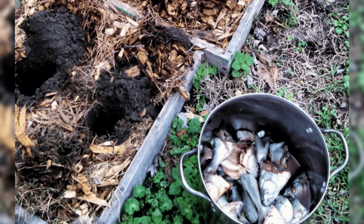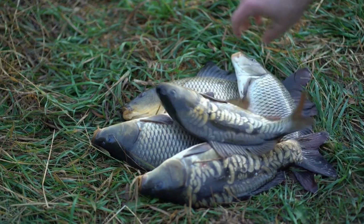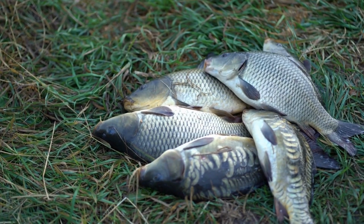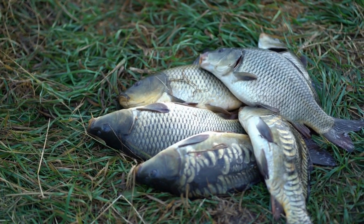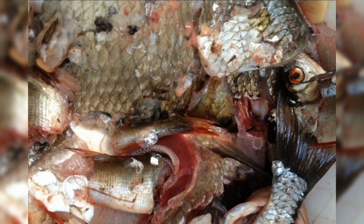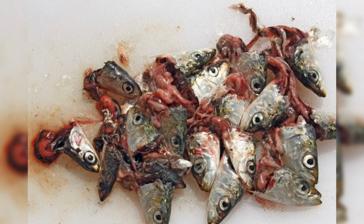Using fish scraps as fertilizer is an ancient technique rich in nutrients like nitrogen, phosphorus, and potassium, all essential for plant growth. To maximize their benefits, bury fish scraps a foot deep near the roots of plants, as this prevents attracting unwanted pests while ensuring nutrients reach deep into the soil. The decomposing fish enhances microbial activity, improving soil health over time. It's especially effective for fruiting plants like tomatoes and peppers, promoting vigorous growth and better yields.